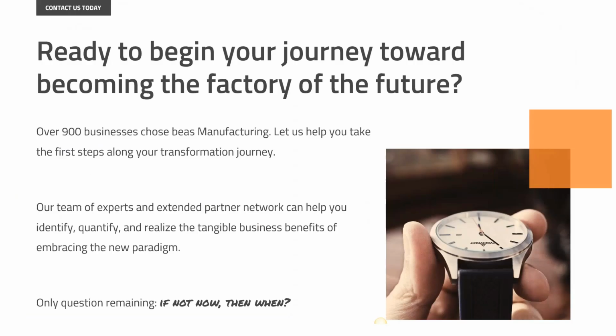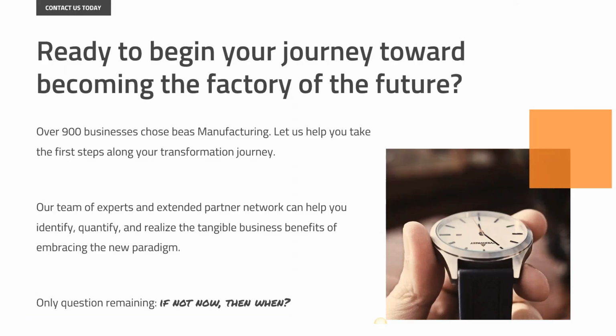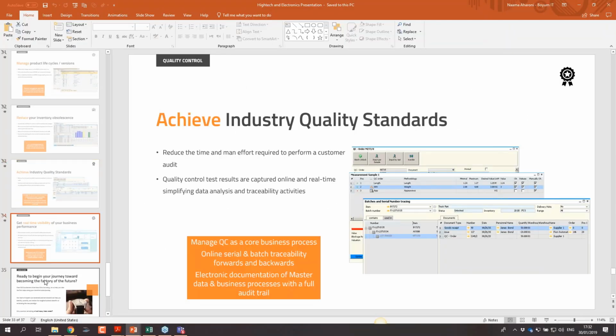Okay? And what you see is the same format for all the other packages. It's exactly the same flow. Obviously, the challenges are different. The testimonials are different. The slide about where the integration of SAP Business One and Beas is different depending on the feature that we need to highlight for a specific industry. And at the end, we have a call to action telling them when it would be the right time to start this journey. Okay?